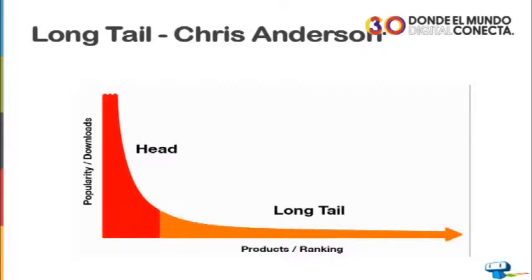In the same curve you can see in the market, in the App Store ranking, in the first top 10 ranking you have the head, where you have a huge amount of downloads. But in the 100 or 200 download ranking you still have some, but a small amount of downloads.